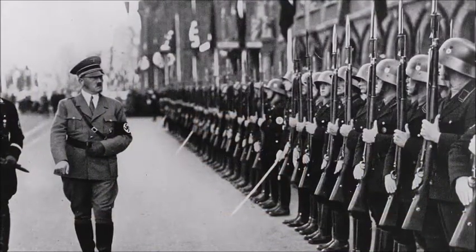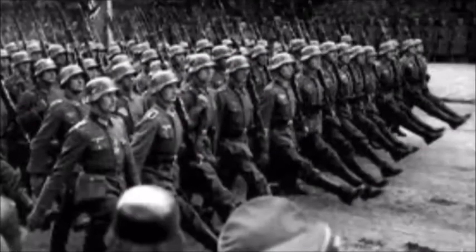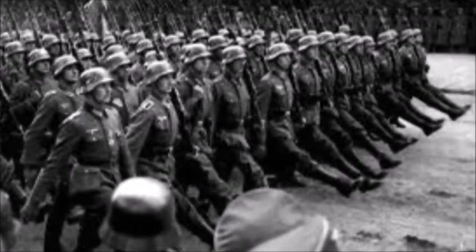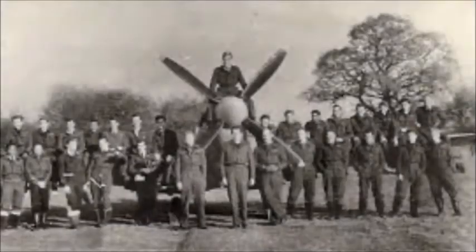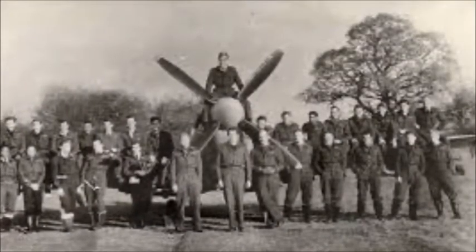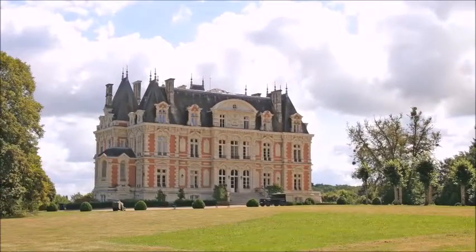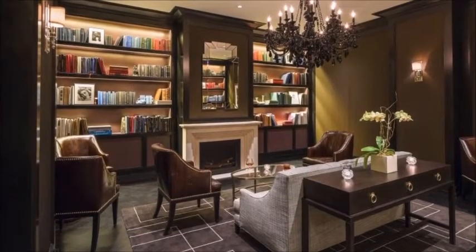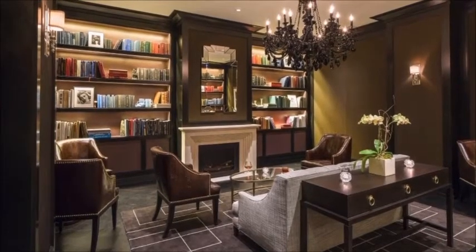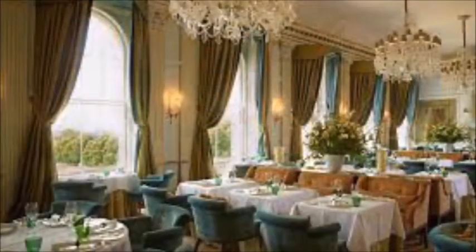Before Adolf Hitler came into power in World War II, the family hid all the valuables in a secret room in the library. During World War II, the Germans occupied the chateau, and it was the Luftwaffe's headquarters. Then it was the headquarters of the RAF. Once the chateau was returned to its rightful owner after the war, the valuables luckily hadn't been discovered. And in the 90s, it was turned into a luxurious hotel. Then the project fell through in 2009. However, by 2014, it was run as a luxurious restaurant.